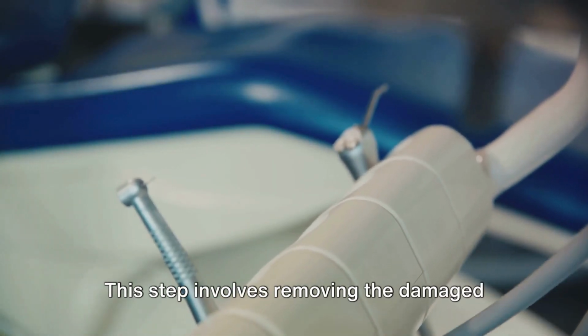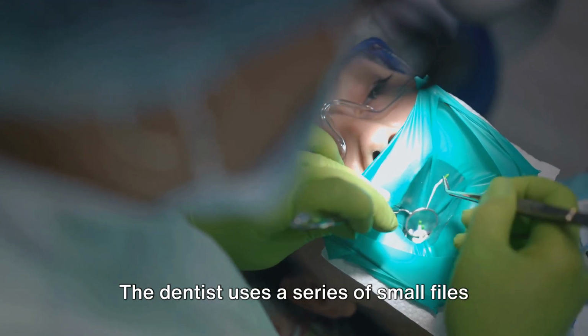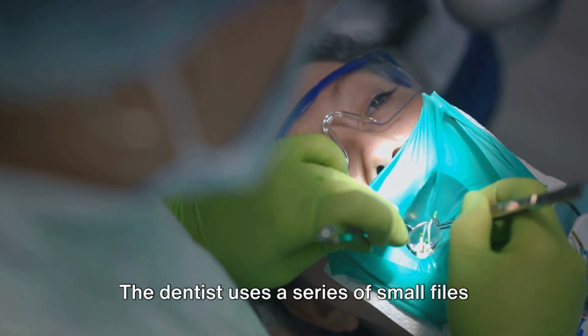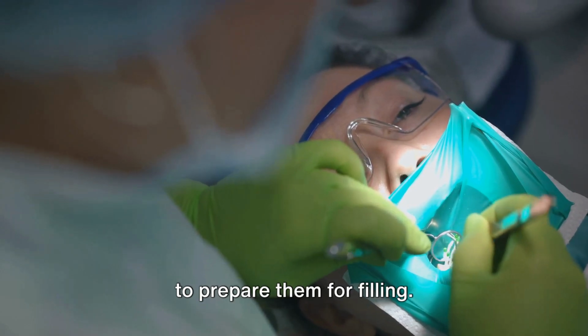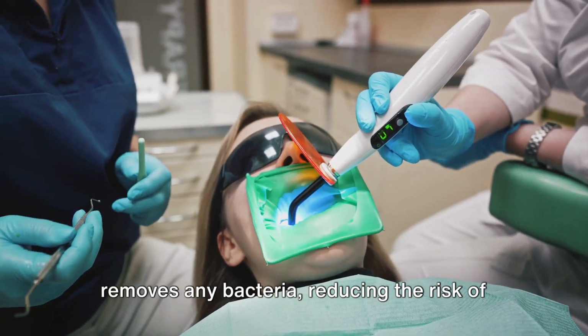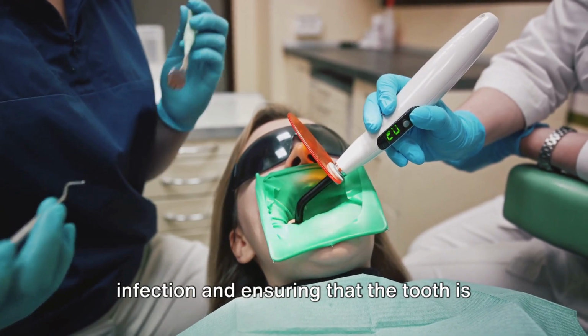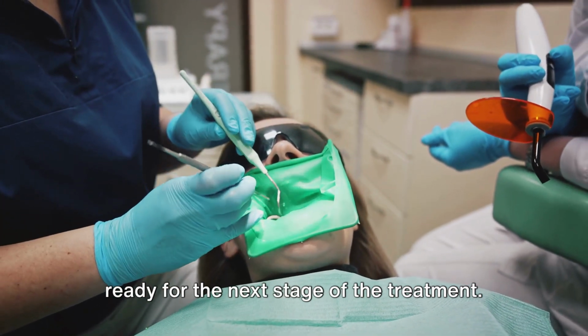Next, we move on to cleaning and shaping. This step involves removing the damaged pulp from the tooth and then reshaping the canals. The dentist uses a series of small files to clean out the pulp and shape the canals to prepare them for filling. During this step, the dentist also removes any bacteria, reducing the risk of infection and ensuring that the tooth is ready for the next stage of the treatment.